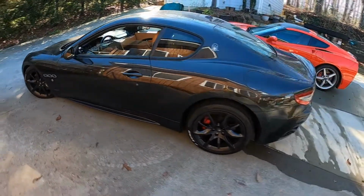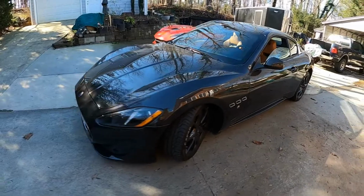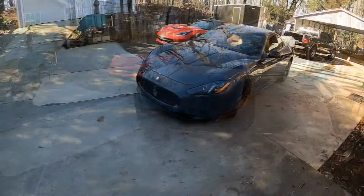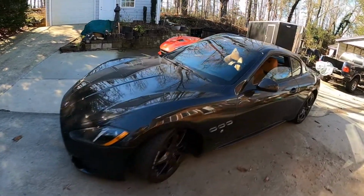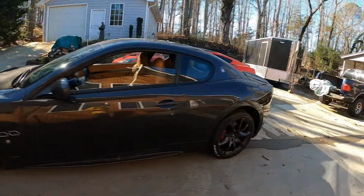So let me just talk a little bit more about this car. It's a 2014 model. This car was in production from 2008 to 2019. So even though it's been in production since 2008, it's still such a beautiful looking car.